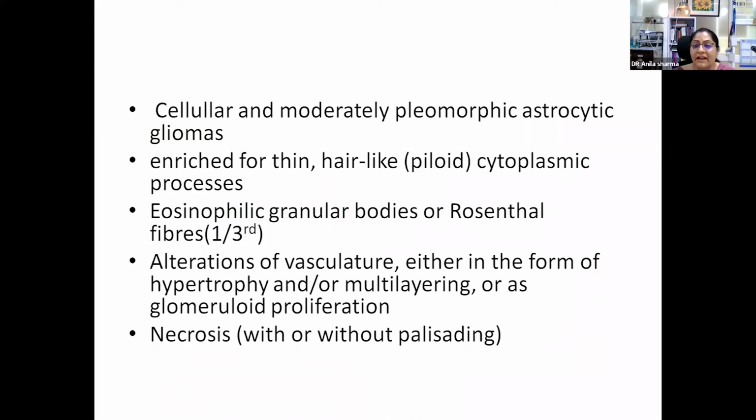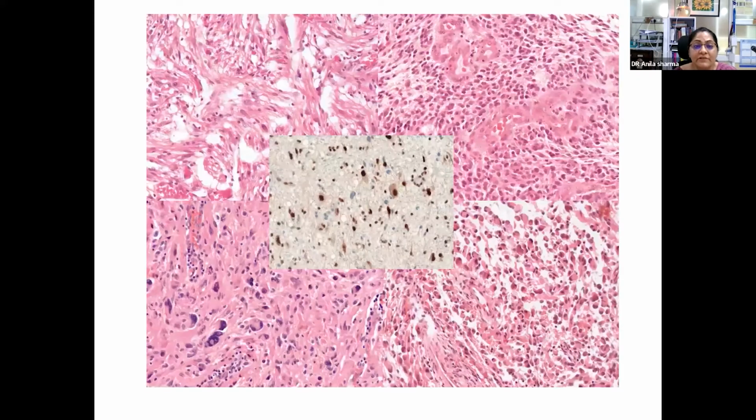So these are cellular and moderately pleomorphic gliomas, and they have piloid or hair-like cytoplasmic processes, and they will have EGBs and Rosenthal fibers, but necrosis can or cannot be seen. But mostly, if you get a good tumor tissue, then you will see the piloid as well as the GBM-like features. It is unlikely that you will just see pilocytic-like features and not see the higher grade. So usually you should see both the features, and this is how it looks.